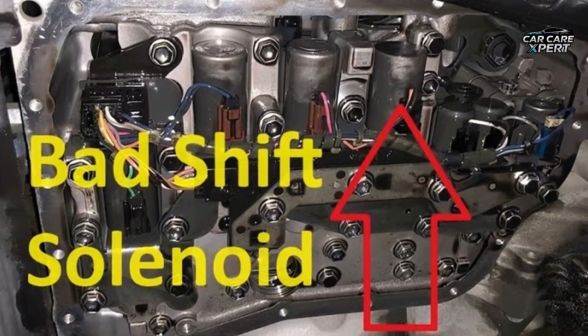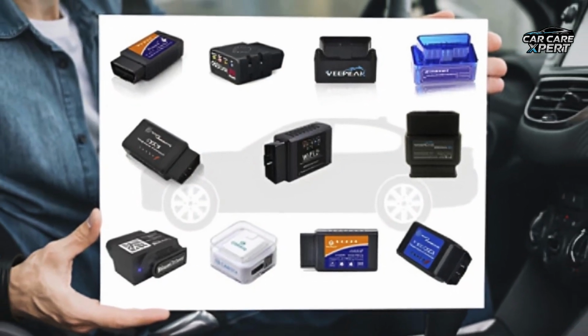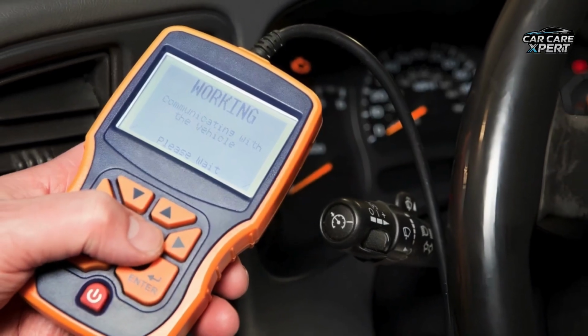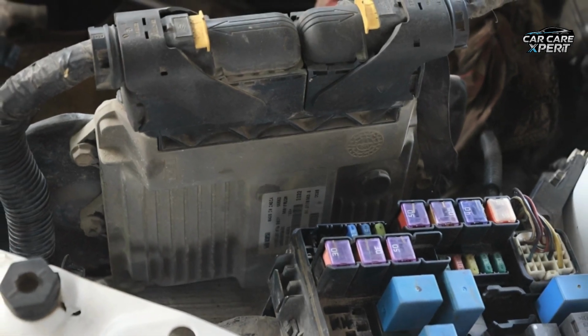Fix, clean, or replace faulty solenoids. Use an OBD2 scanner to pinpoint which one is failing. Replacement costs less than $100, and you can do it yourself with time and patience. Your next fix might be hiding behind your battery, literally.